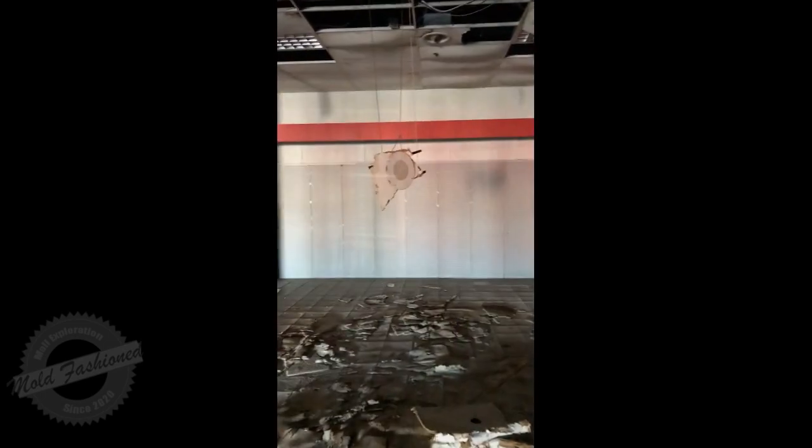A loss prevention office, I'm not sure. But that was also kind of central in the building. It seemed like it was in the middle. Yeah, so maybe it was a manager's office. And then that itself was connected to this room. That's the stock room again. Yeah. And there's a speaker. It was blasted right out of the wall.